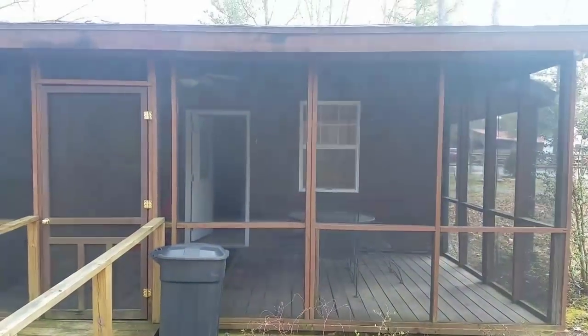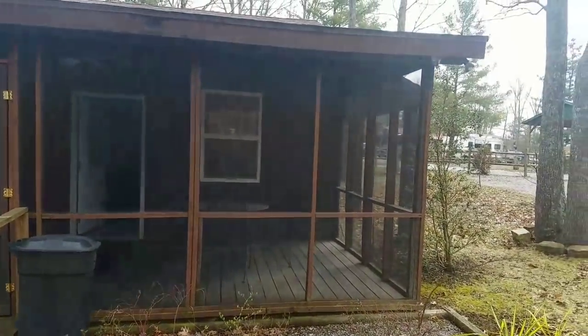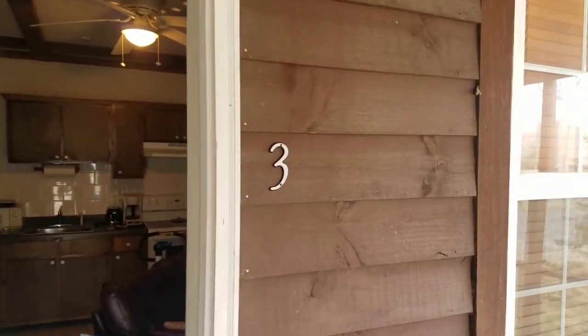And the outside here, there's two other apartments beside me, and there's one in the back too. Number 3, that's me. So that's basically my apartment. It's not a whole lot. It's, you know, a good deal. I pay $425 a month. Includes water, trash, sewage. I only have to pay my electric bill, so that's good. It is what it is, you know.